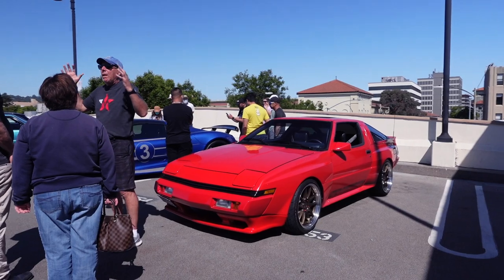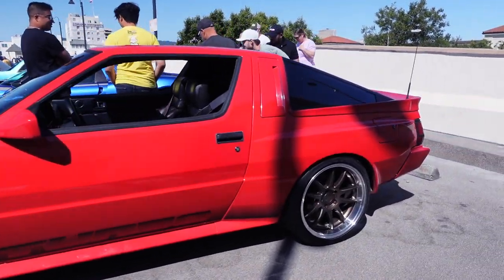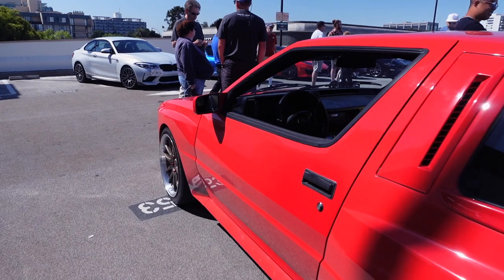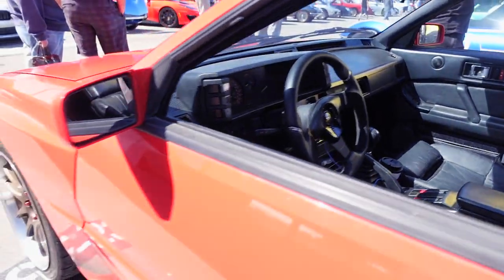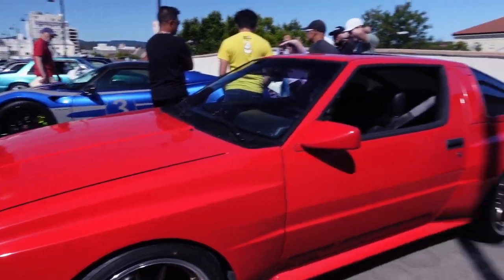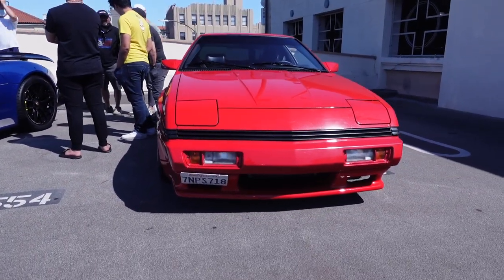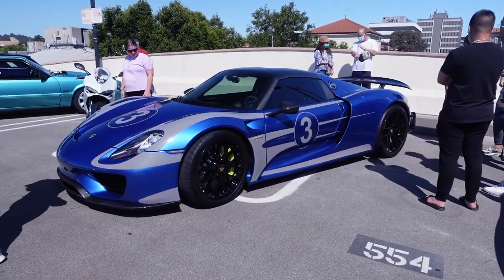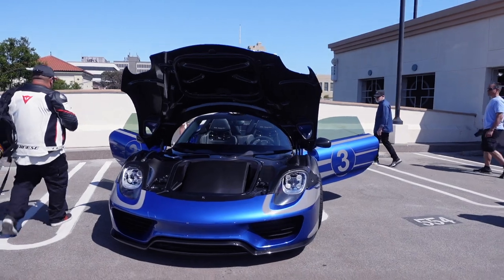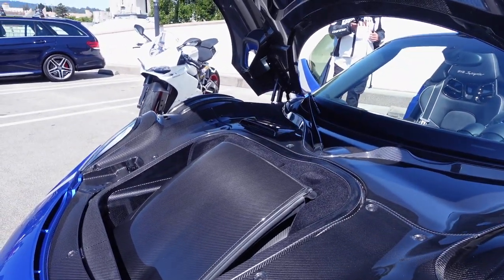All right, you guys, here at the meet, let's start on the right side. And look at this. Absolutely beautiful. This is so clean. I'll always love these older ones. Very clean. The wheels are just... Oh man, this is really well done. I mean, just look at that front profile. Very clean. Of course, the Porsche looking pretty. So much carbon fiber on these. Very cool.